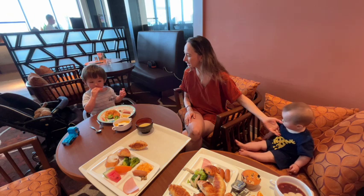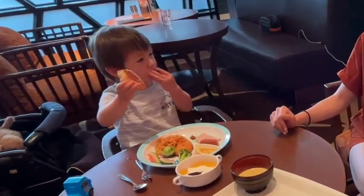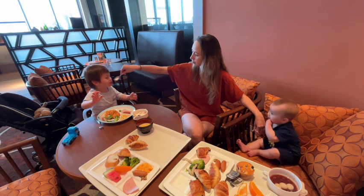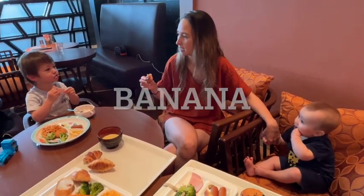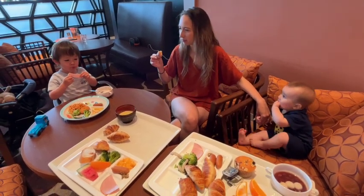It's watermelon croissant. Oishi? There's a yummy breakfast buffet that came with our reservation through booking.com. I'd say it's a pretty good selection of things. There's both Western style, Japanese style, fruits, although they didn't have bananas, which Stanley loves. But it's okay. It seems like you've forgotten about it.